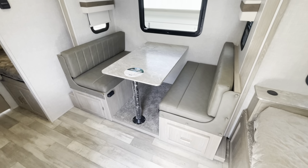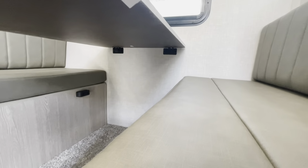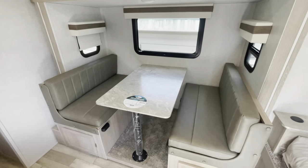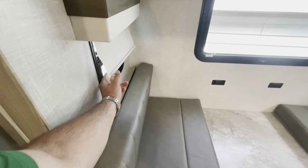All right, there's the table in the upright position, one pedestal, and then you got your brackets on the back. Nice drawer storage underneath. It's a pretty easy setup and breakdown of the booth dinette. All of your windows around open. Again, and throughout, you still got those roller shades.